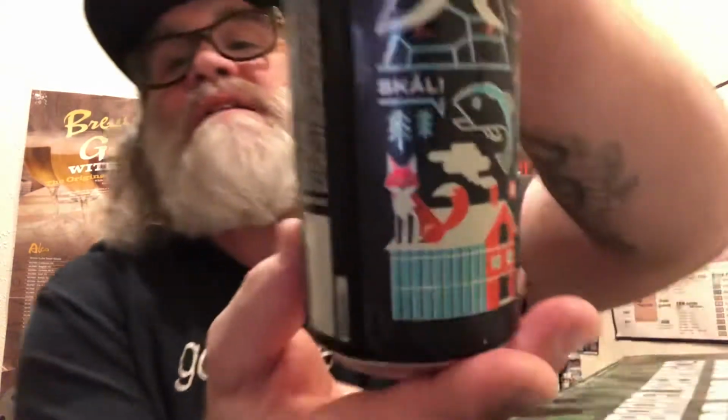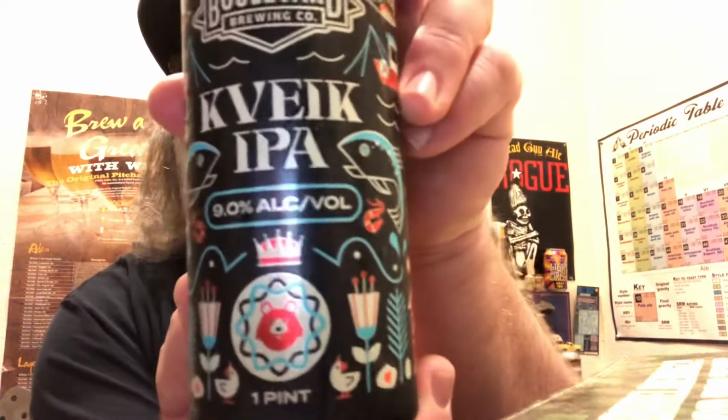And they say Skål, which is pretty much cheers in the Norwegian language, or however it's done. Served in a 16-ounce pint can. And this one in particular does not have a date, but the others go about a month back. So 9%. Let's do it.